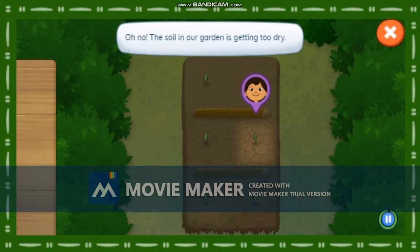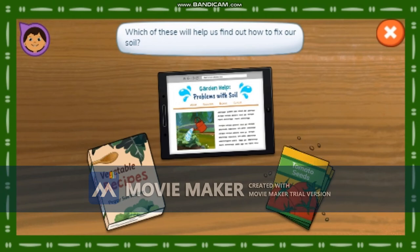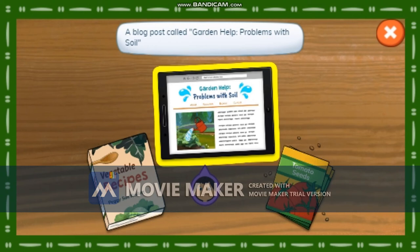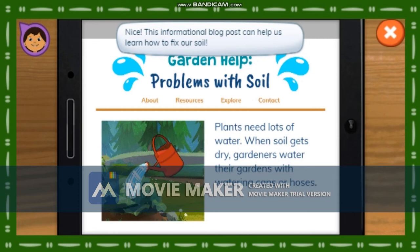Oh no! The soil in our garden is getting too dry. What can we read to learn how to water our plants? Which of these will help us find out how to fix our soil? A book called Vegetable Recipes. A blog post called Garden Help, Problems with Soil. A seed packet called Tomato Seeds. Great job! Nice! This informational blog post can help us learn how to fix our soil.